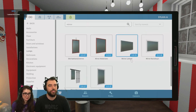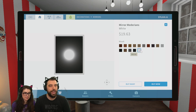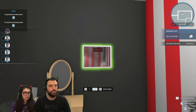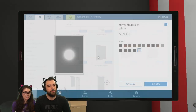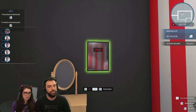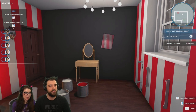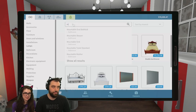Less busy. Yeah, this one's the one I like the most. With black, or do you want white? White, maybe, so it stands out more. Yeah, this is the one that I like the most. Actually, maybe black. Black wood. Less shiny. Yeah, I kind of like that, actually. Yes, oh, it's so great. Mirror.